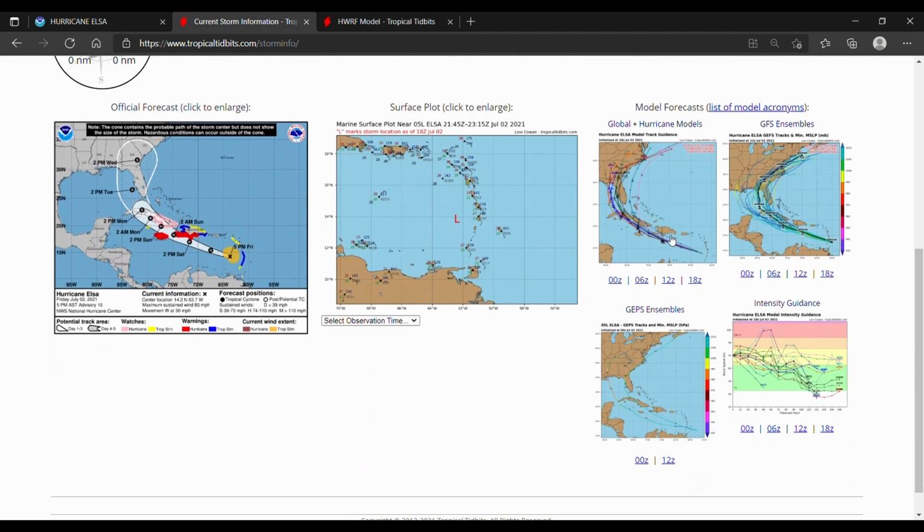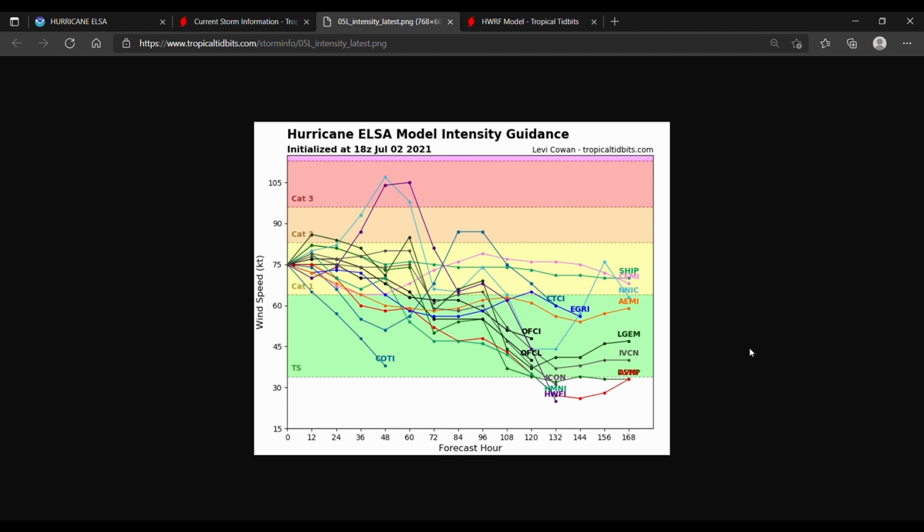So, what is this storm going to do? Well, we have the intensity guidance here. This is what we're going to be looking at out of all of the current storm information pieces. We're just going to be looking at the intensity, because we kind of know the track. The general mean intensity is that it's going to stay Category 1 for a little bit longer, then start to tick down into a tropical storm. If you look at the cluster where the most models are, it's kind of hard to see, but it's right about here.